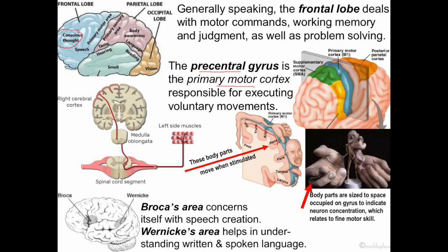And then this is a claymation where we see the body parts sized to the space occupied on the gyrus, which indicates how much nerve concentration we have. Look here, the back has hardly any space in comparison to the face or the tongue. So we see how many more fine motor skills we have in those areas that have a large neuron concentration associated with them. That's very neat, I think.